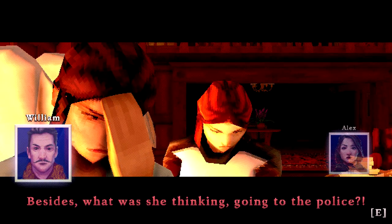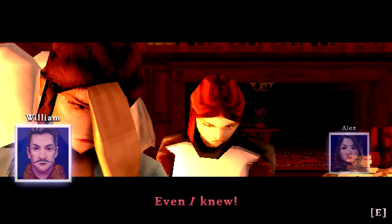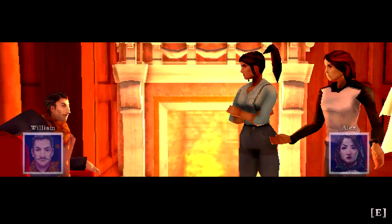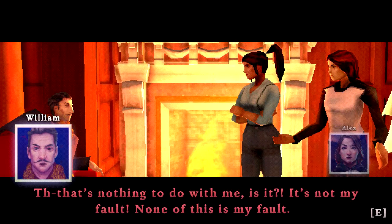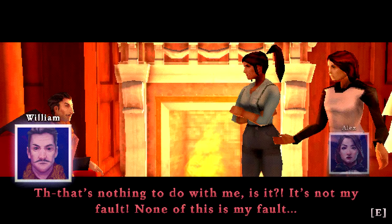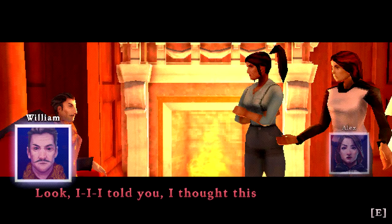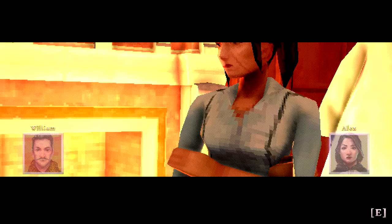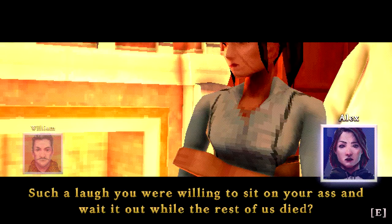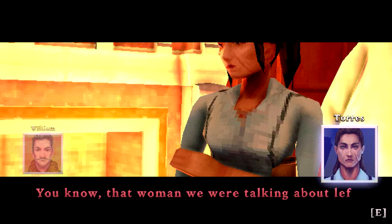Besides, what was she thinking, going to the police? She knew there were people in our group who were dangerous. Even I knew. That's it? She's dead. That's nothing to do with me, is it? It's not my fault. None of this is my fault. So you're part of this Tartarus society, you said? Look, I told you. I thought this was all just for fun. A laugh. Such a laugh you were willing to sit on your ass and wait it out while the rest of us died? Yeah, super fun.